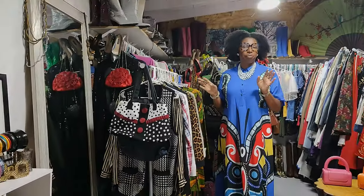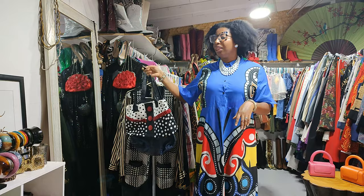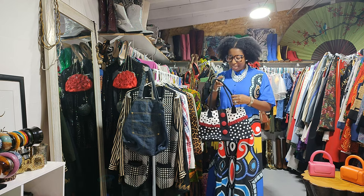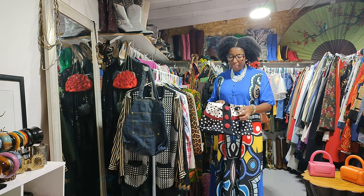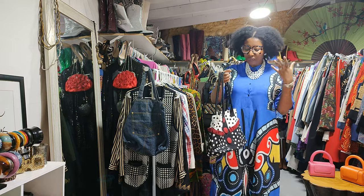Now let's get started with the first items. Let's talk about the accessories first. This bag, I love this DIY bag. I bought it from a Goodwill, I believe in Miami. We were on vacation, and this is such a quirky, fun piece.